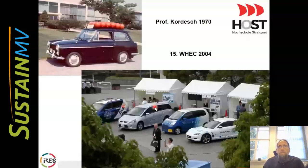This has been done since many years. So already in the year 1970, Professor Kordesch built his own fuel cell car. You see on the top, he put these hydrogen storage tanks, and that was just to show that you can drive a car with hydrogen. But at the World Hydrogen Energy Conference, one of the biggest hydrogen conferences in the world, already in 2004, there were a car by Mazda. There was a car by, what is that? Is that Mitsubishi, I would say. So these hydrogen cars are there, they exist, and they just need to be used now.